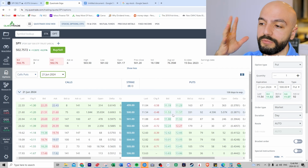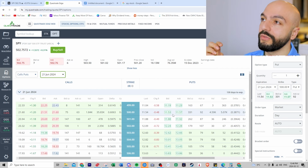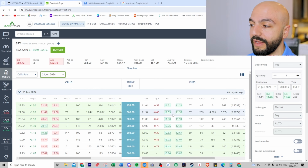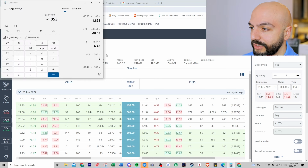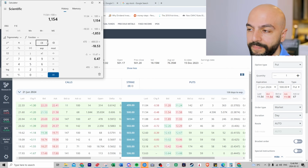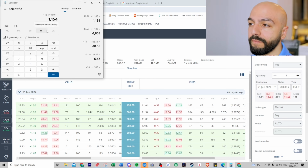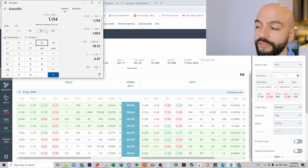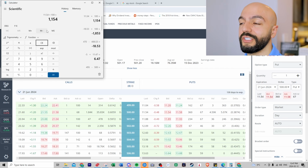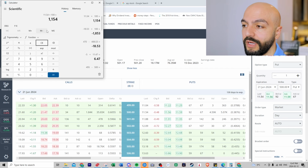I don't know why options do this, but we have to multiply everything by 100. This is $1,100 because it's $11 per share and every contract is 100 shares, which is dumb. Let me clear everything. So you go 11.54 times 100, 1,154. So if I wanted to exercise this, that means, an option gives you the right, but not the obligation, to buy 100 shares off someone.